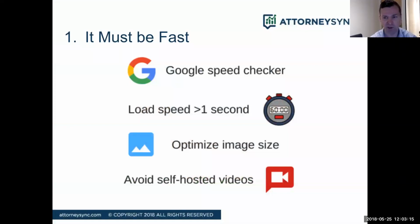Let's start with number one. It must be fast. But what does that even mean? Everybody wants everything faster. Everybody wants things to be immediate. And I think immediate is a pretty good word for what we're looking for in website speed. Just think about how you use the internet. If a page is slow to load, you're not going to stick around very long. Most people are going to click back.